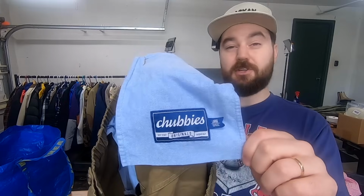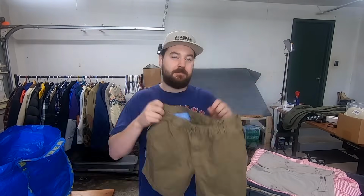I paid $5 for these Chubbies shorts. They're known for making kind of tight, shorter inseam. Here's the logo. It's down inside the pocket. They have more expensive items in this brand, but this is probably more of a bread and butter $20 to $25 sale. I paid $7.50 for these American Eagle cargo shorts.